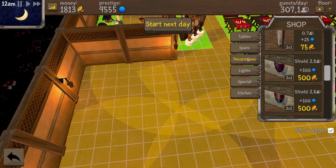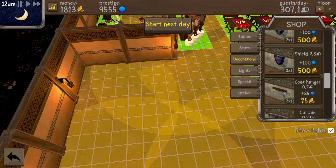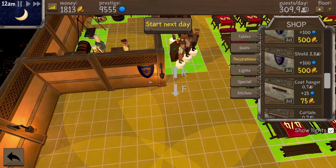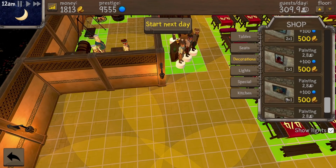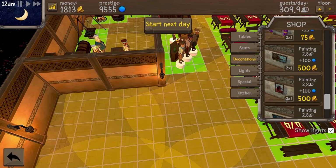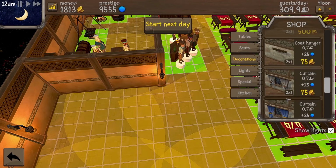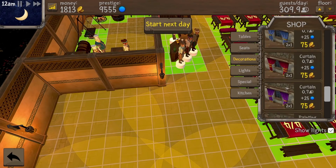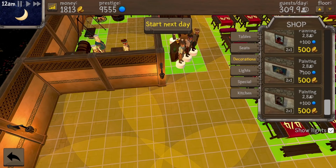And then, how about some shieldy looking things? Let's get some shields. How many of these can we buy? We can buy a couple of these. So is there anything else we want over here? Oh, there's some paintings. Do we go for paintings or shields? Hang on, what do shields get us? Shields get us 100 prestige for 500 money. And the paintings are exactly the same.